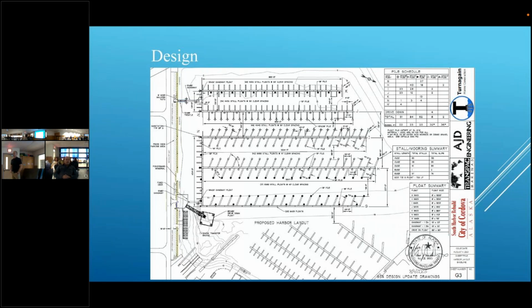I was looking at the length of the drive down ramp on the schematics the other day. It's about 100 feet long. It's got enough room to bring a box truck down it, and it works at any tide. At any time.